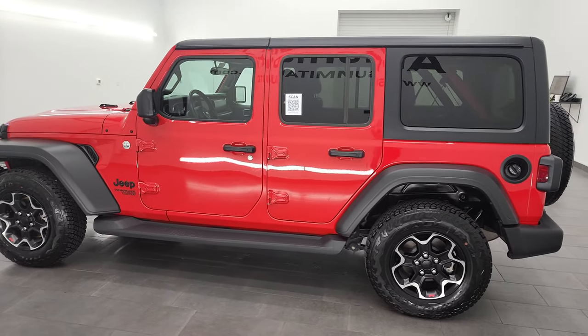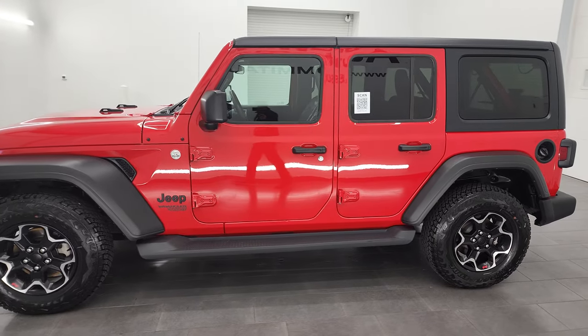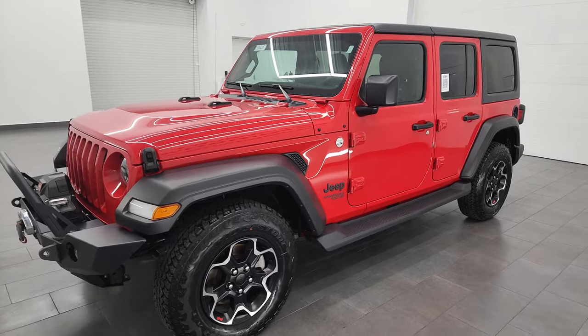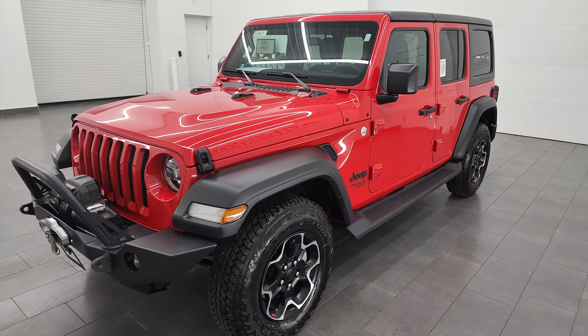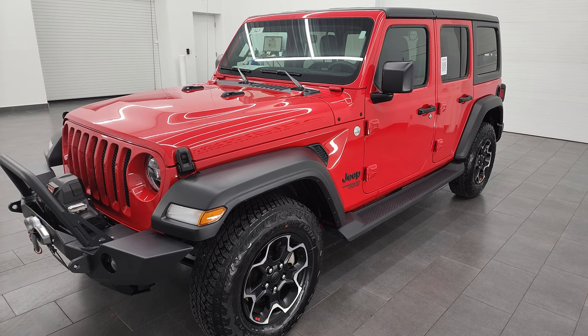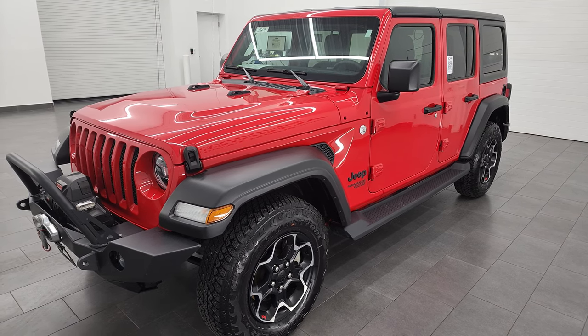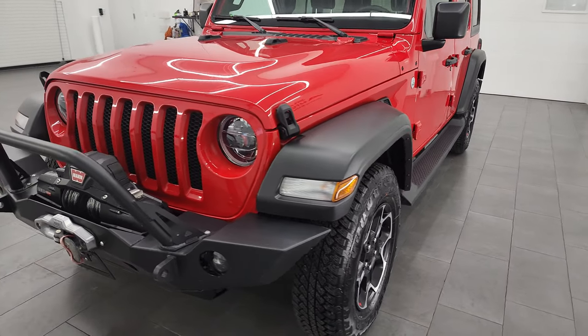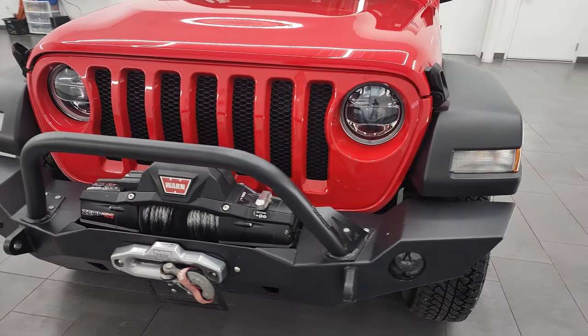This 2021 Jeep Wrangler Unlimited Sport S has the 3.6 liter V6 Pentastar engine. It's paired up with the 6-speed manual transmission. This Jeep has been fully safetied and inspected by our service shop, has a fresh oil and filter change. All the fluids have been checked and topped off, and this Jeep is 100% ready to go.